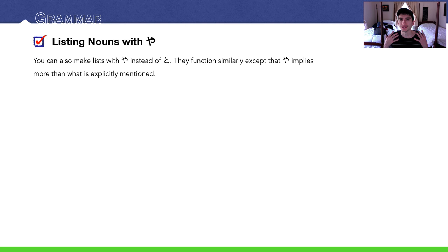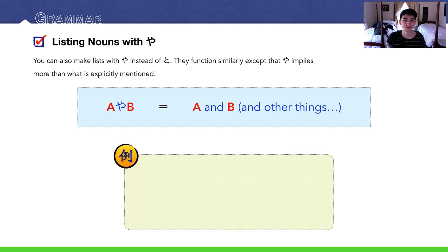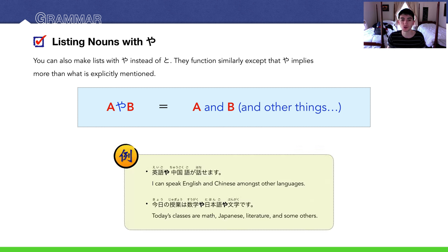Now let's talk about や. や works pretty much the same as と. Okay, and they both can be translated to "and," but ya has a different implication. Remember, to means only this and only this, that's it. But ya implies there's more to the story. Maybe we're not saying all of the things that we're listing, okay? So, A ya B. A and B, and some other things. For example, 英語や中国語が話せます。I can speak English and Chinese, amongst other languages.